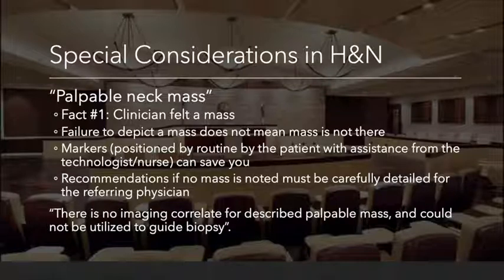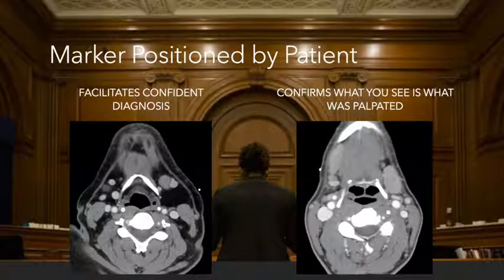So there are many ways that we could appropriately describe this. No imaging correlate for the described palpable mass, and imaging could not therefore be utilized to guide biopsy. That's relatively appropriate. To just say no mass, not appropriate. Markers, again, I think save you. They facilitate a confident diagnosis.